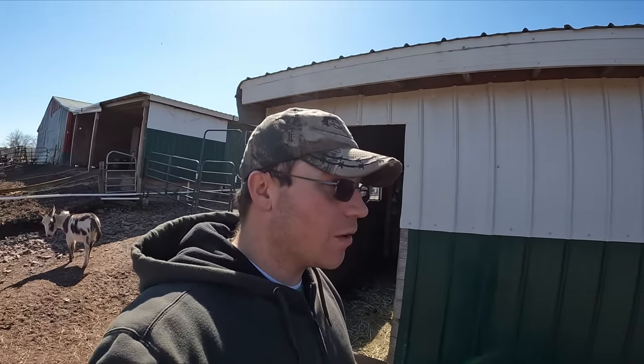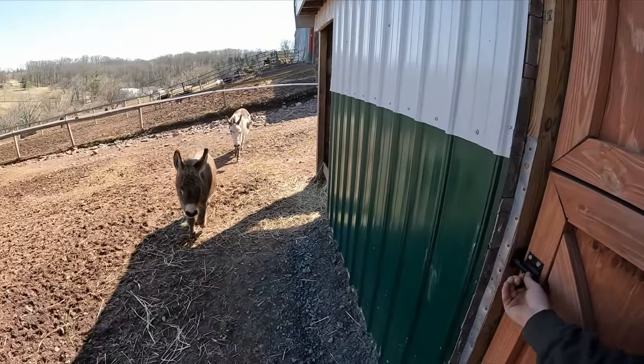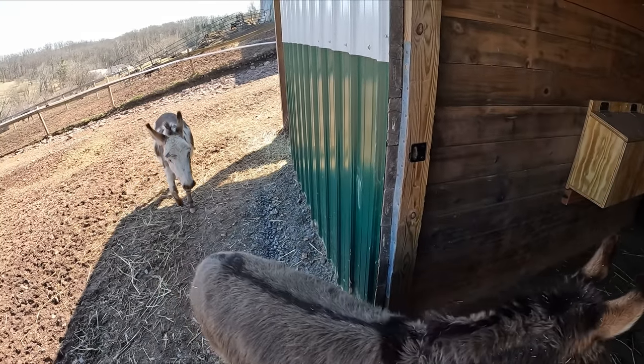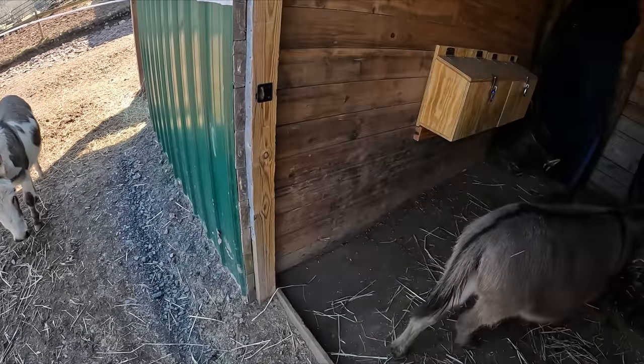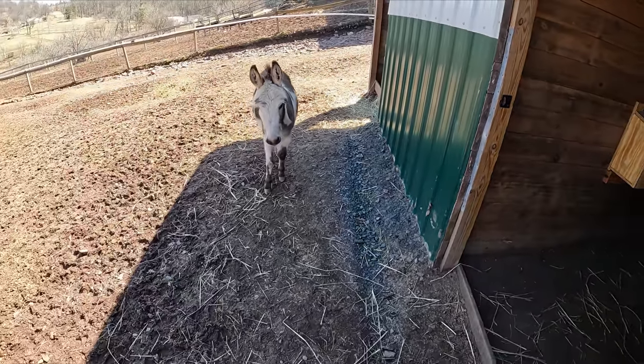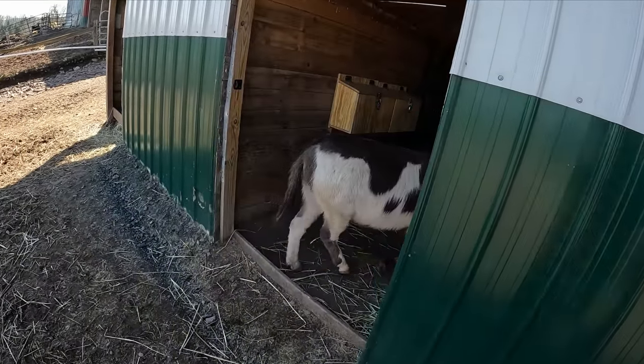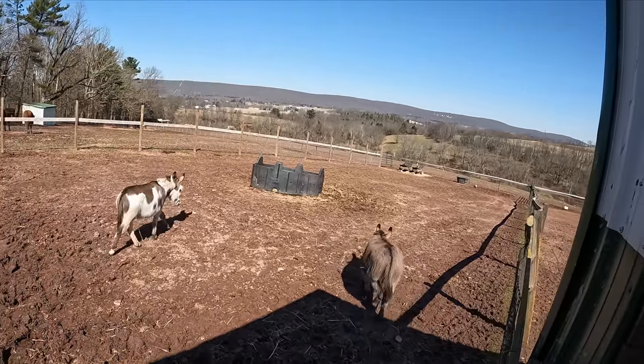On account of it being so beautiful today, here you go, boys. You got access to both pastures. There you go, Buster. Go ahead, Rocky. I don't mean to scare you. Go ahead. Here you go, bud. They love having a little extra room to run around in.